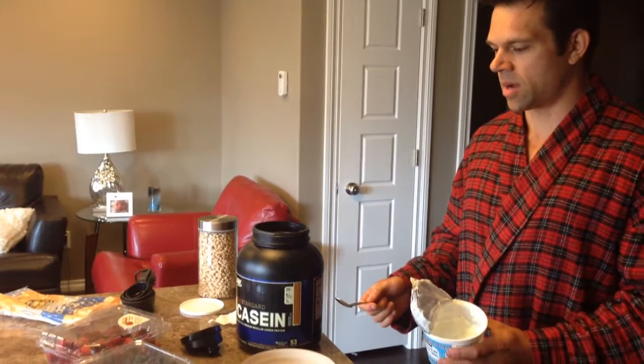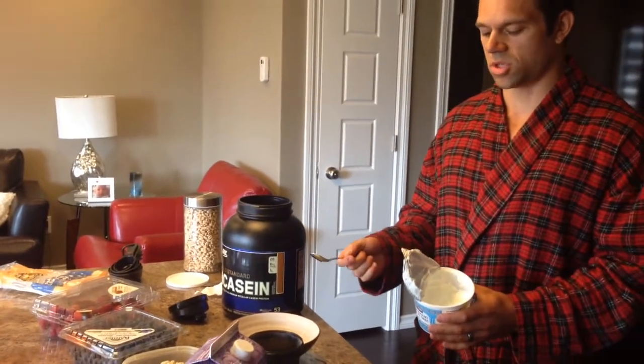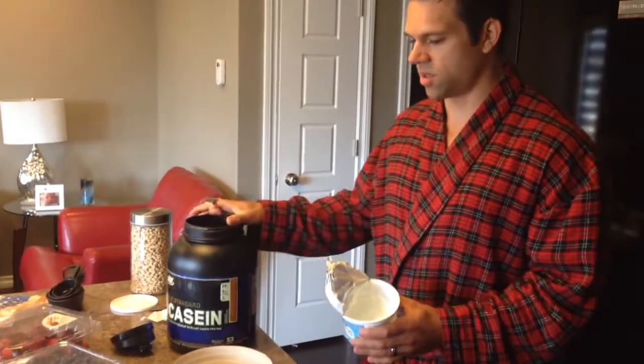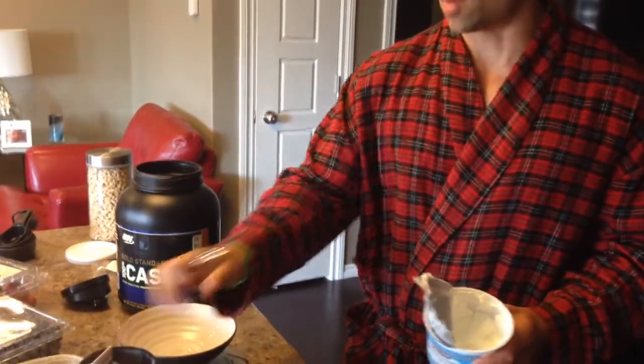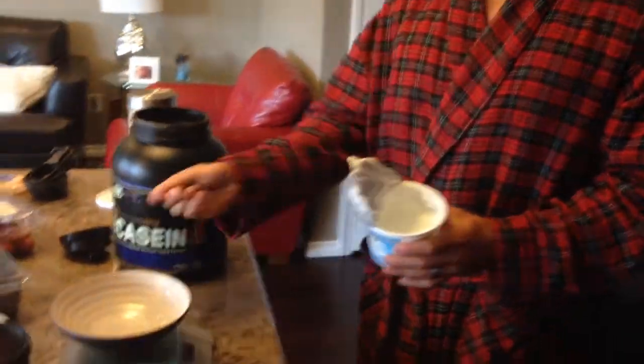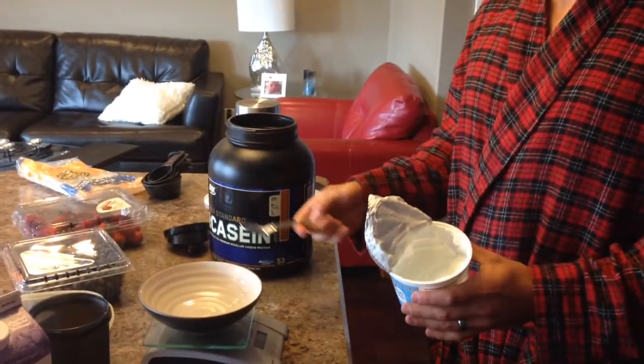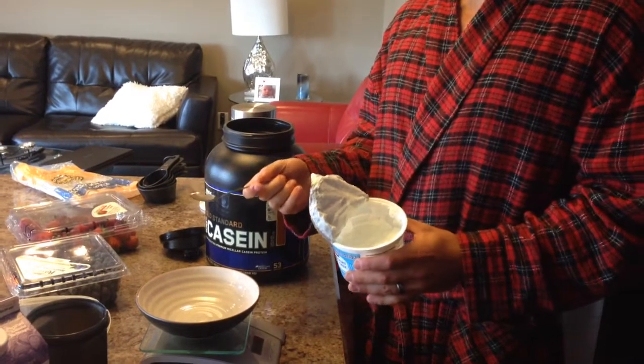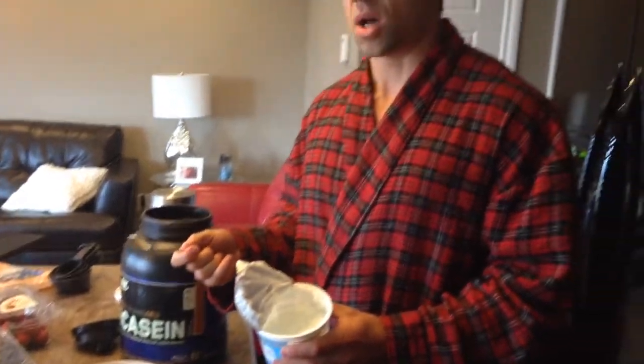So starting out, I've got all my foods out on the counter, ready and prepared. For breakfast, I'm going to do a bowl of Greek yogurt with some casein protein added in. Then I'm going to add some fruits, some blueberries and strawberries, into the mix as well. And then I have a bowl of cereal. We like to use puffed wheat cereal, and then almond milk, and then some more protein powder with the leftovers from the fruits added on top.